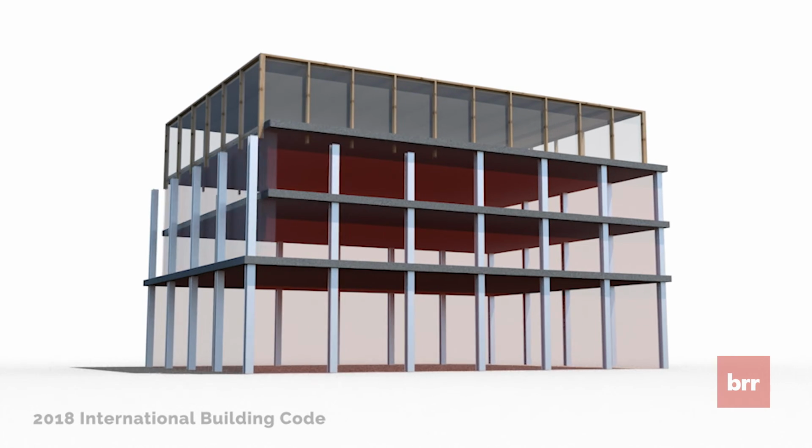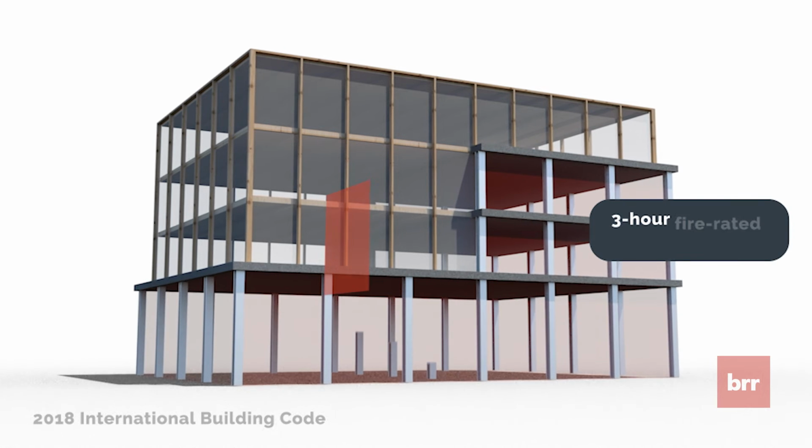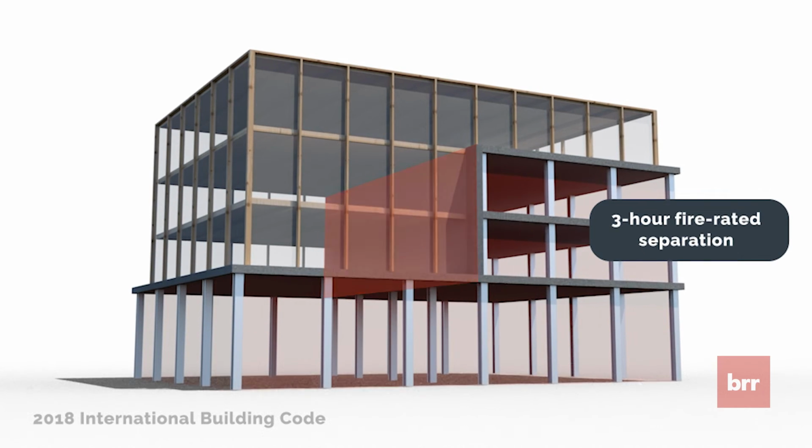Another change to the 2015 allowed for the podium to be of any occupancy type, where previous codes limited the occupancies. In 2018, the code changed again, allowing a designer to build a portion of the podium to be 1 story in height and another portion to be multi-stories in height, provided that vertical offset between those 2 podiums maintained that 3-hour fire resistance rating, which we discussed earlier.